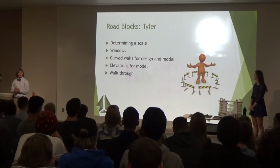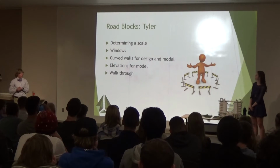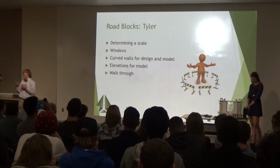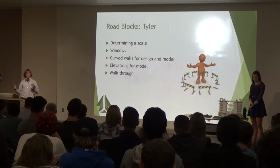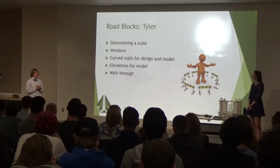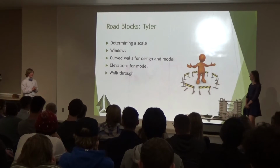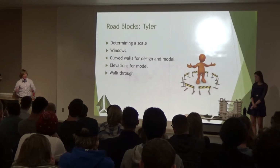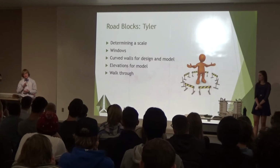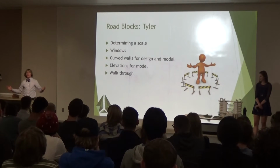So my roadblocks. Determining a scale. Alexa's model is in the 1/8 scale. I thought I could put mine in the 1/16 scale and it wouldn't be that big. So I printed out a couple sections of that. It turned out that made it 20 feet long. So then I put that down in half to the 1/16. That again put it in half obviously, so that made it 10 feet. Scratch that. Then finally, I thought I would do the 1/32 scale, making it 5 feet long.